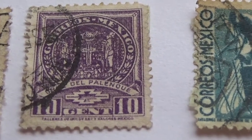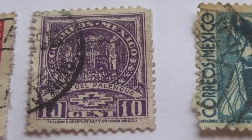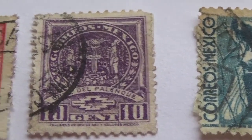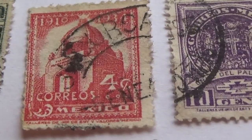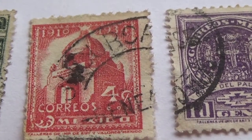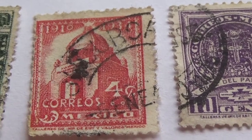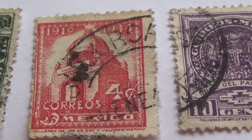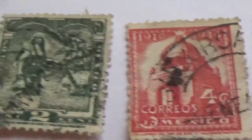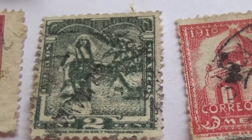And here we have a 10-cent. $0.04, 1910 to 1934. And we have this one. Isn't this beautiful? This is a 2-cent.